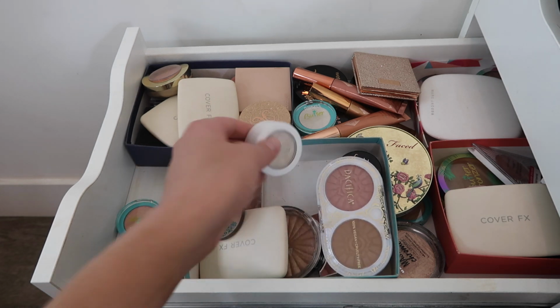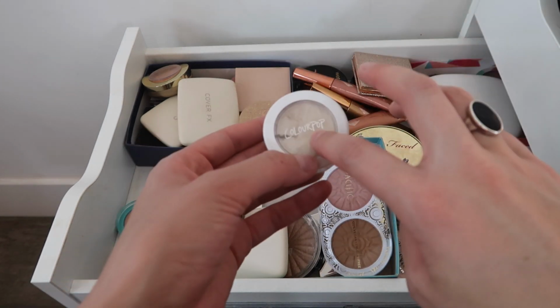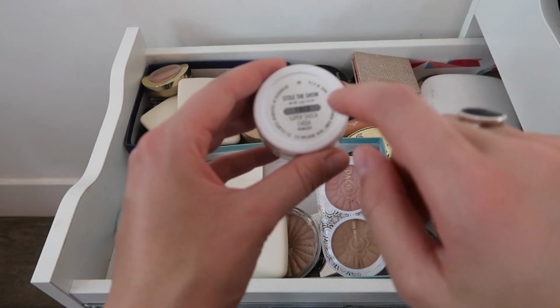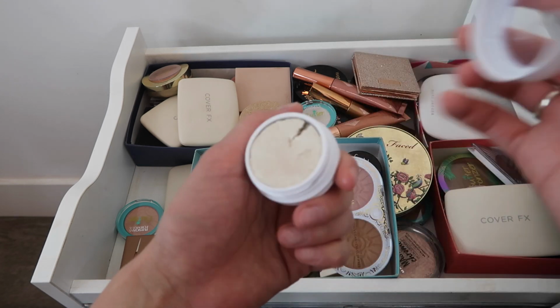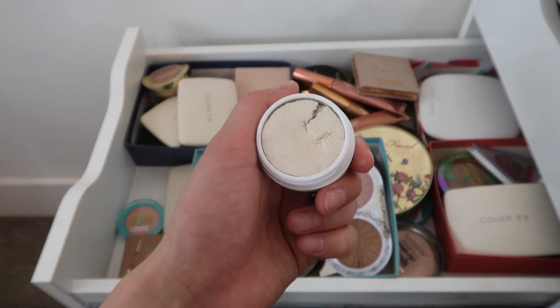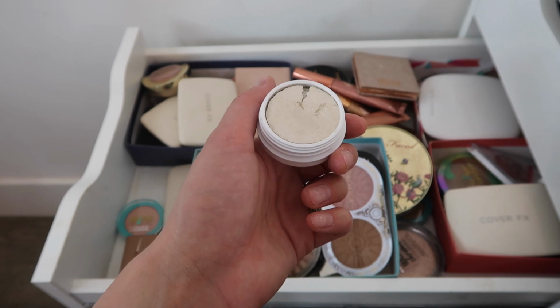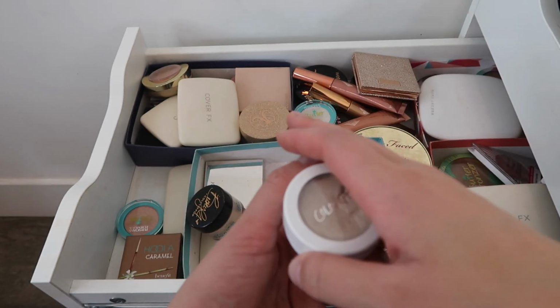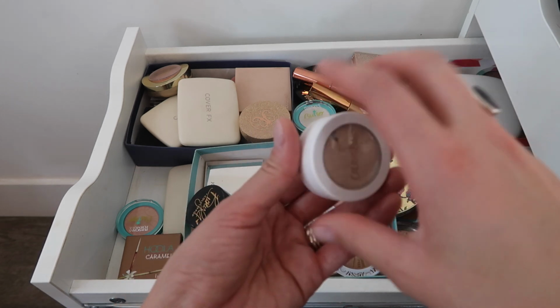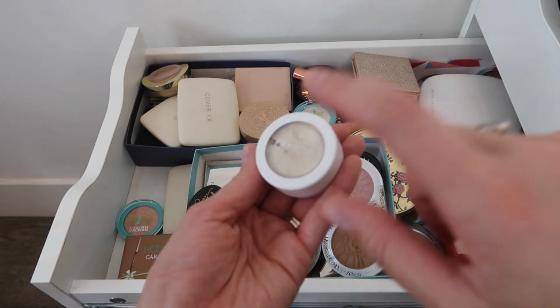for. This one is from ColourPop. This is a Super Shock highlighter in Stole the Show. It's just a very icy, pretty much white pearl cream highlighter. I have a few other products like this that I'll show you guys. Actually, like this one from Physicians Formula, I'd rather keep because I like the formula a bit more than this one. So this one I'm going to be tossing.